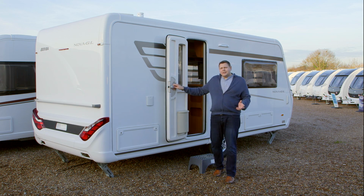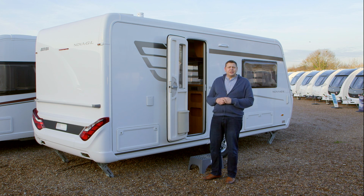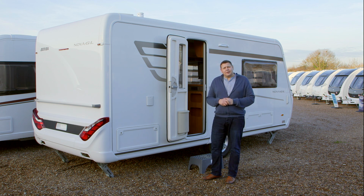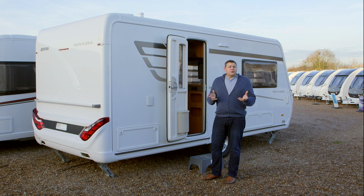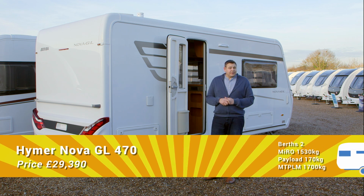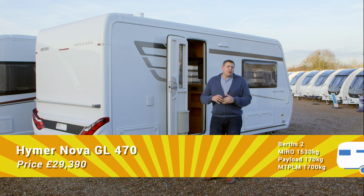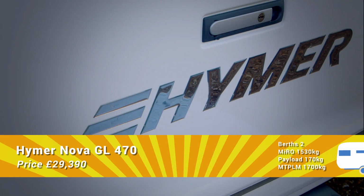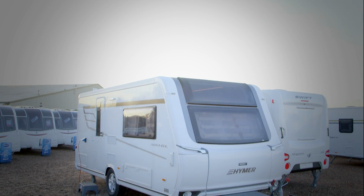At the beginning I suggested that the Nova GL 470 might be a cheaper and lighter route into Hymer ownership. Well, the numbers don't quite bear that out. This 470 weighs in at 1700 kilos when laden, and there's the option to upgrade that to 1800 kilos should you want more payload. As for the price, well, landed on the UK shores, this costs in excess of £27,000, and spec to the level of this show van, it's over 30 grand. But to be honest, to the typical Hymer buyer, those figures are largely irrelevant. They're single-minded in their pursuit of German engineering, and they simply accept that they're going to have to pay for it.